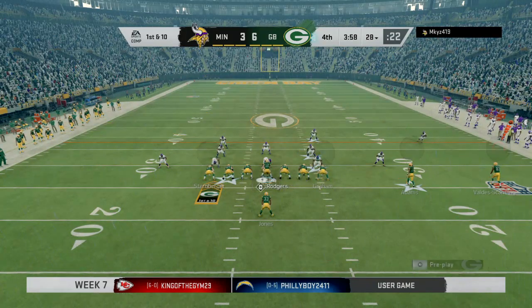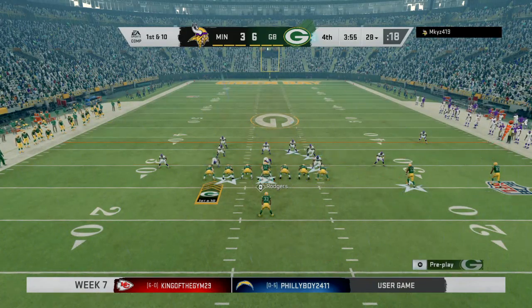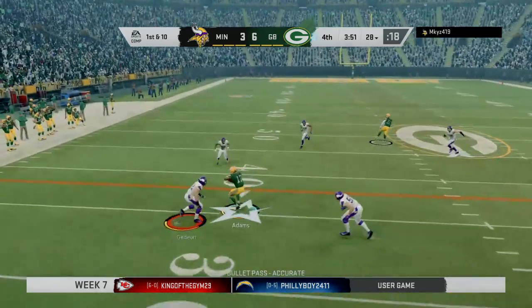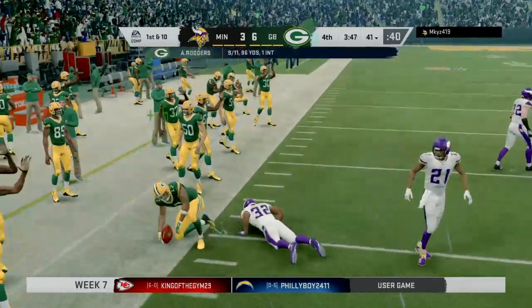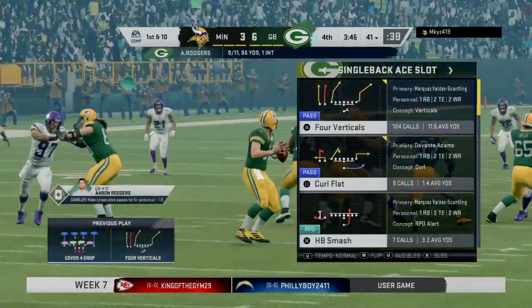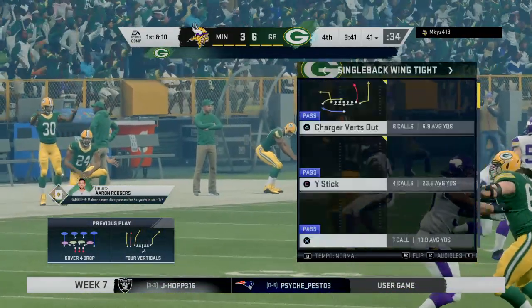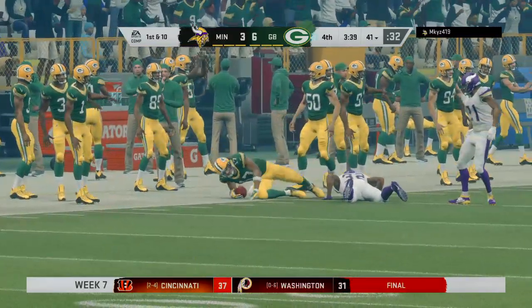Throwing on 1st down is Rodgers. It's caught here by Adams. And they get him down, but not before he takes it across the 40-yard line. 13 yards, 1st down, Packers. Defensively, they're okay with that. Short little route, tackle him inbounds.